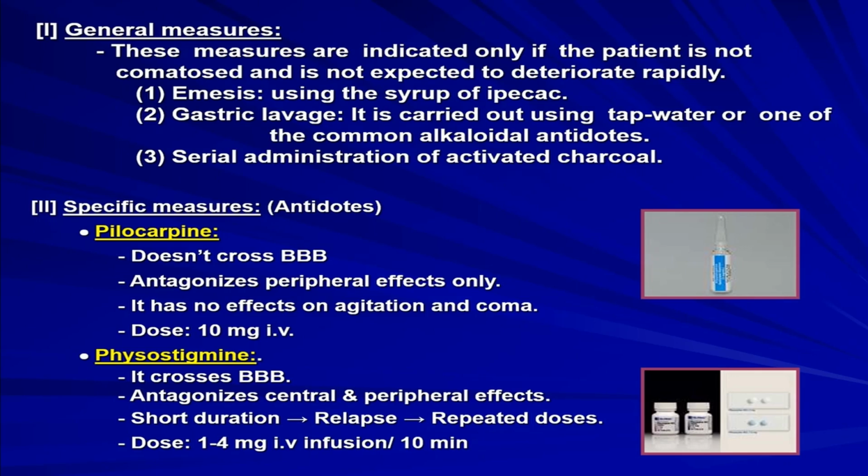Specific measures or antidotes. There are two antidotes for these agents. The first is pyridostigmine. It doesn't cross the blood-brain barrier. It antagonizes the peripheral effects only. It has no effect on agitation and coma, no central effect. It is given intravenously, 10 milligrams. The second is physostigmine. It crosses the blood-brain barrier and antagonizes both central and peripheral effects, but unfortunately it has a short duration of action, so relapse is very common and repeated doses are indicated. It's given as a 1 to 4 milligram intravenous infusion over 10 minutes.